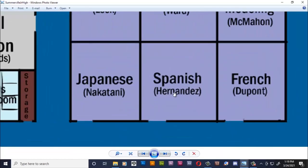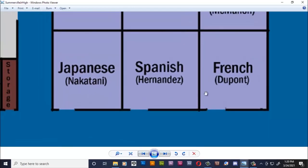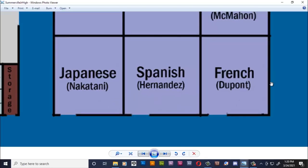Over here we have the foreign language hallway, I guess. Rooms. The kids get to learn about French and Spanish and Japanese. Now, I looked at middle school foreign languages, and of course my middle school only taught Spanish and French. I just added Japanese here to make things even. I just wanted things to be nice and neat. 3 languages for kids to learn in this one area.